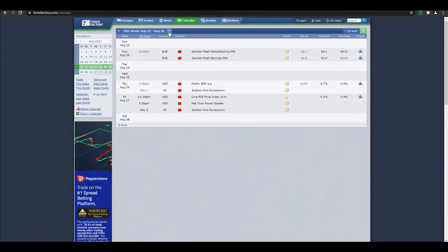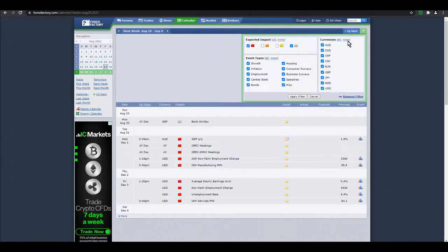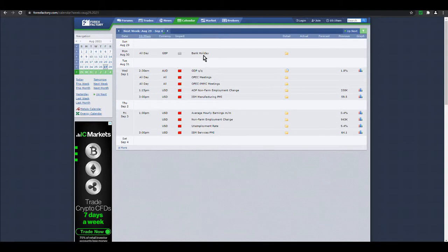Let me just show you that, just in case you don't know how to do it. On Forex Factory, in the filter, have this little gray marker highlighted, and it will give you the bank holidays. Okay, so bank holiday GBP on Monday, so be aware.